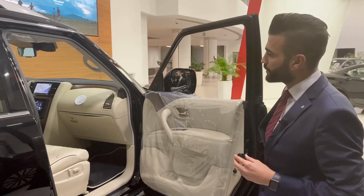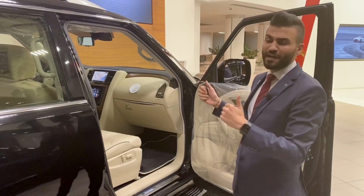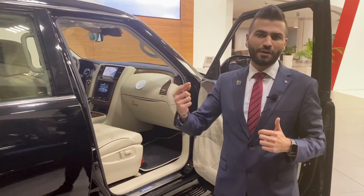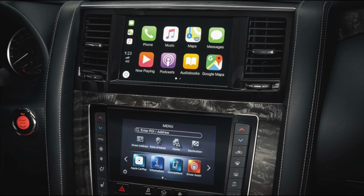Let's get inside of the cockpit. As you can see, it has dual screen. The upper screen has a GPS, 360 view camera that helps any driver to park much easier in tight parkings, Apple CarPlay and Android Auto.